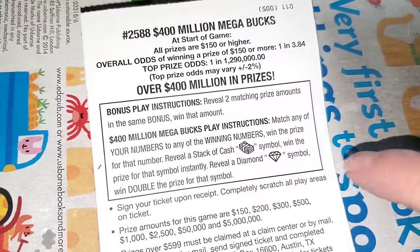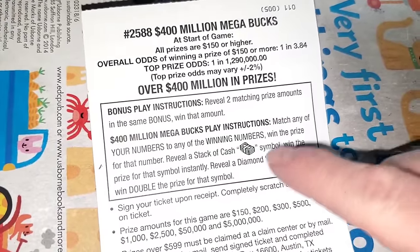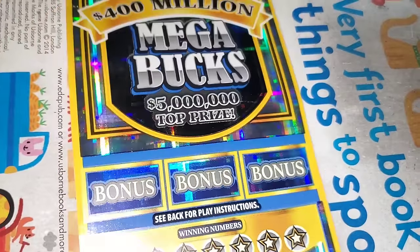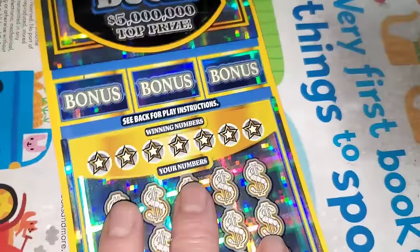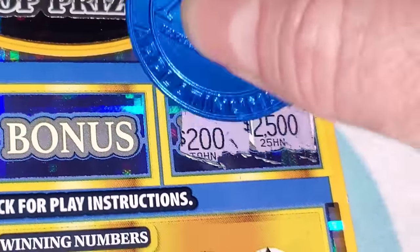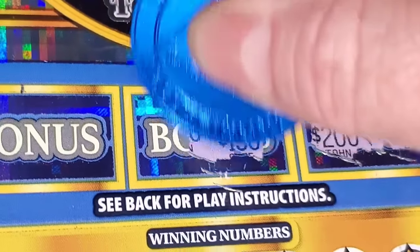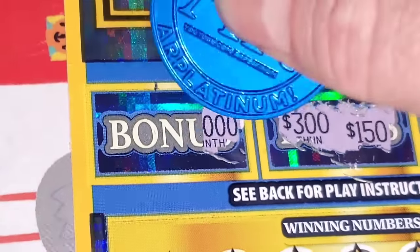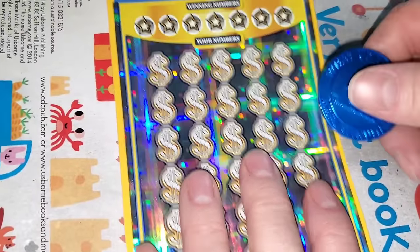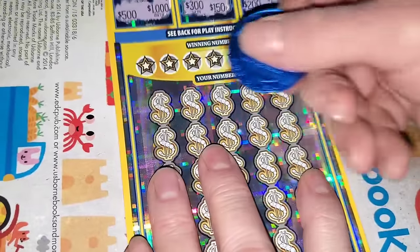$500 winner, 1 in 3.84. Stack of cash to win. Diamond for double. If you win, it'll be at least 150, so that'll be great. For the bonus, two matching amounts. Here we go. That'd be nice. Bonus. All right, let's see if we can get a stack of cash or a diamond. Can I fit it all on the screen? Almost.